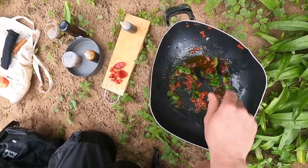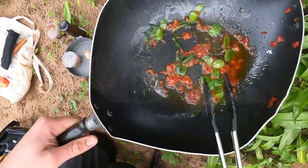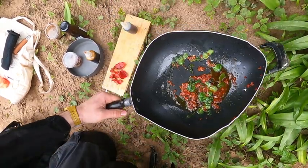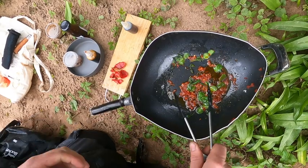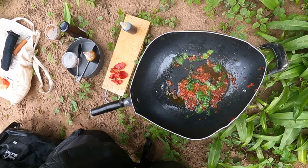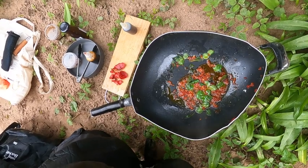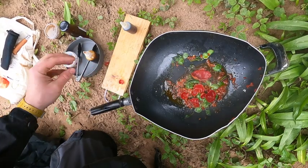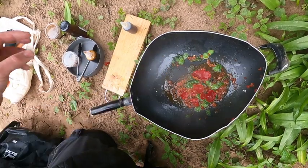That's looking great, absolutely great. Just about to lose our pan, so I'm just going to adjust that on there. I mean, if I can cook this outside in these conditions, you guys can definitely cook it at home. Next up, we'll throw in our elf cups. In they go.